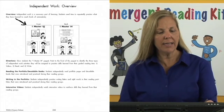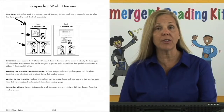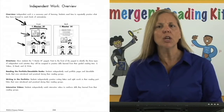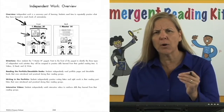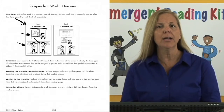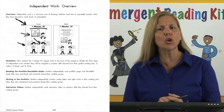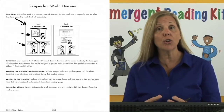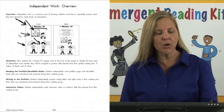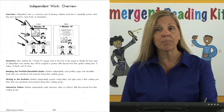On the front side is displayed I Master It with the 3 different types of independent work. When you're working with students, you want to tell the students, good readers always practice what they learn in their reading groups. That's why they say, I master it. That's the goal of practice. Look at all the different ways you're going to practice what you've learned when you're meeting with me. You're going to go to videos, you're going to work in your portfolios by reading and writing in them.